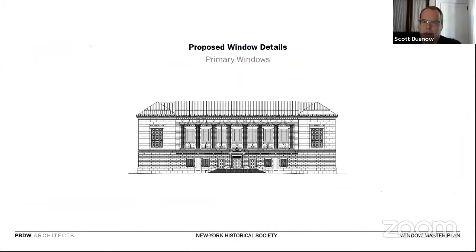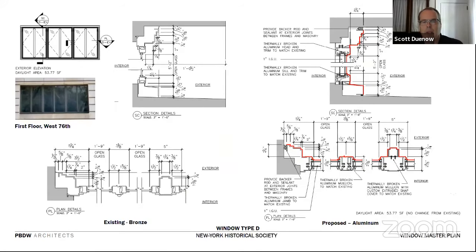So looking at these options, I'm going to show you 3 of the primary window types. There are 18 in total. On the left, you see the existing sections through the windows; on the right are the proposed sections. The red lines are an overlay of the existing with the proposed. So again, the surrounds and the mullions will exactly match with what is there now. There are very minor deviations in terms of the daylight calculations on these, and all of which are under a 2% difference. So these are the windows with the temporary storms on 76th Street.